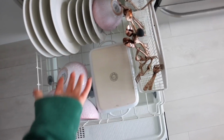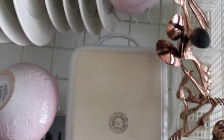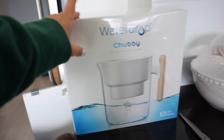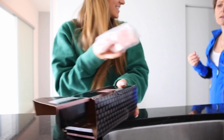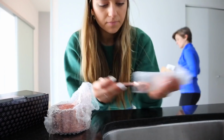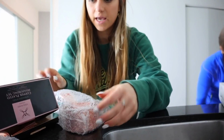Why does it look so aesthetically pleasing? Like, what the heck? Name a person with a more aesthetically pleasing dishwasher. You can't. That is a cutie. This is my water filter. We got this one on Amazon too. I'll link it down below. Okay, I got my stainless steel measuring cups. They're coppery, not really rose gold, but these were not expensive. And it comes with the cups and the teaspoons.